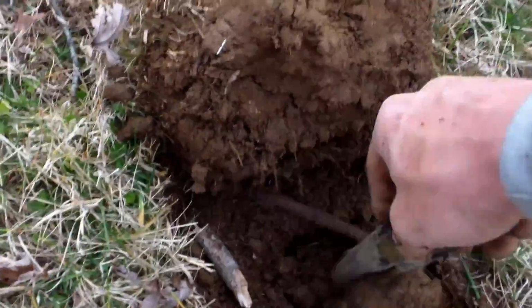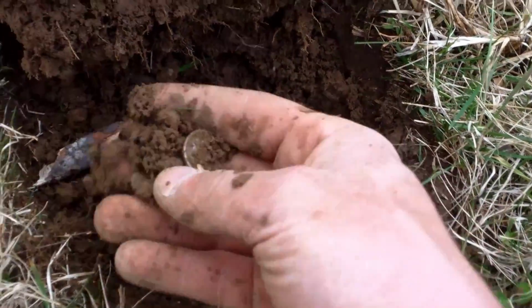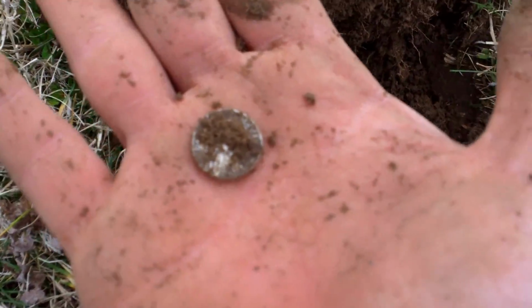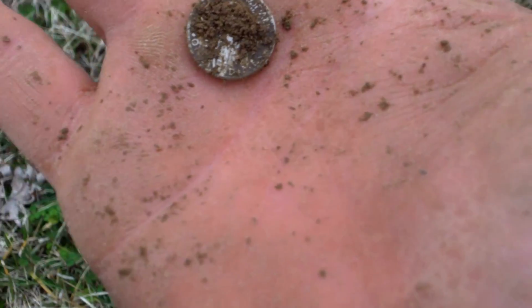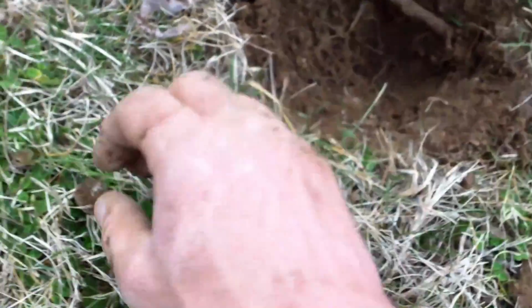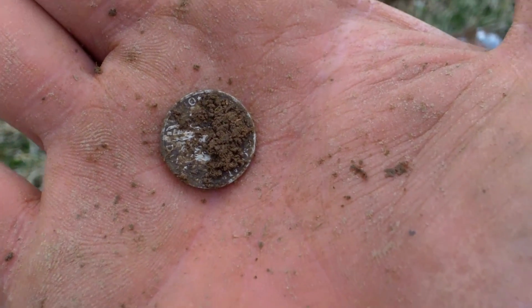Roots. Stay down to it. Come on, silver. Yeah, baby. There it is. Another live dig. Holy moly. Okay, so probably about 5-6 inches. Probably about 6. Probably 5 inches. Good tone, good silver.